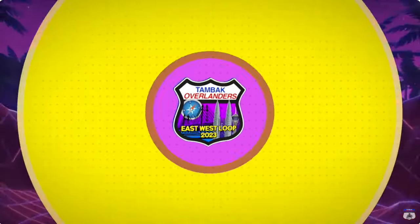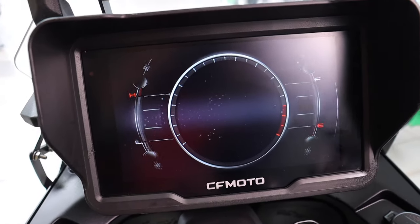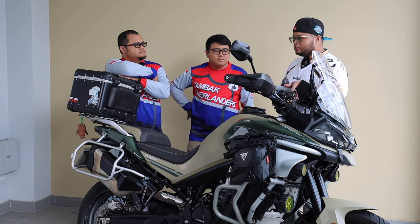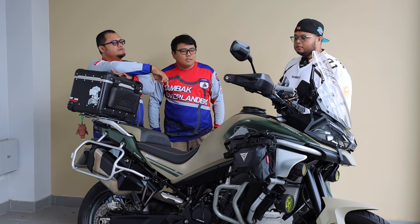One more thing, that time we were riding at the East-West, EWL, so we were on Discord, right? Sometimes the display over here goes crazy. It goes to on-call mode and I cannot exit from there. I press any button also cannot. I need to switch off the engine, switch it on back, then I can see my other options. So you mean you can connect your phone to the display? Yeah. Oh, okay, that's cool, man.